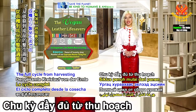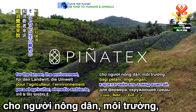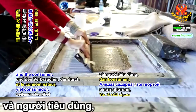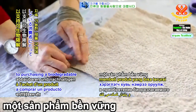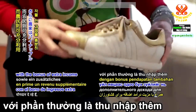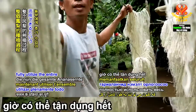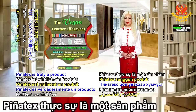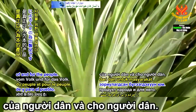The full cycle from harvesting to a finished product is a win-win situation for the farmer, the environment, and the consumer, who is now contributing to purchasing a biodegradable and sustainable product, with the bonus of extra income to the farmers, who can now fully utilize the entire pineapple crop process. Piñatex is truly a product of and for the people.